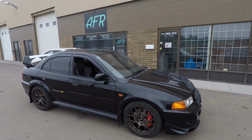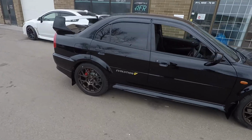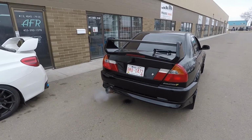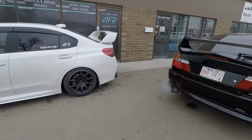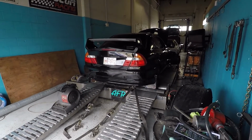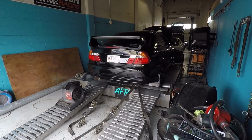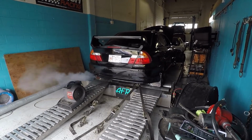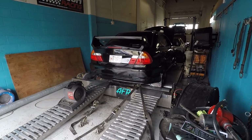Okay, so here we are at AFR Auto Works, ready to get this thing on the dyno and make some power, hopefully. So let's get going on this. Okay, so here we are on the chassis dyno, and we've already made a base run of 533, and we're turning up the boost and trying to go for more here.